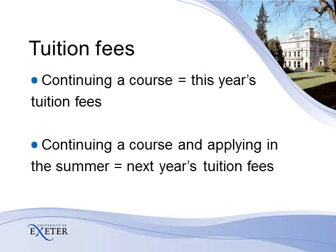If you have already started your course, you need to show that you have the tuition fees for your current year. So if you are currently in your second year, you need to show the full amount of your second year's tuition fees. The only exception to this is if you are applying during the summer vacation. In this case, you'll need to show next year's fees, not the ones you paid last year.